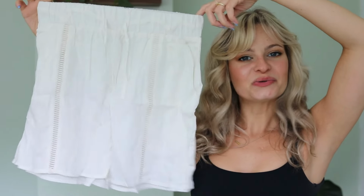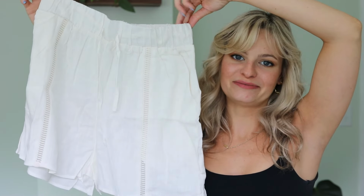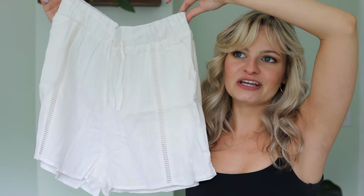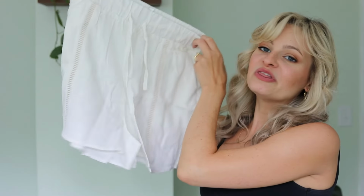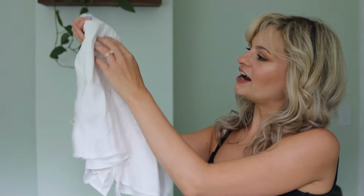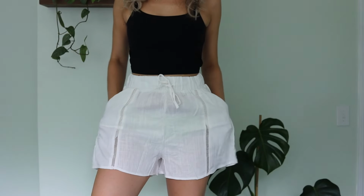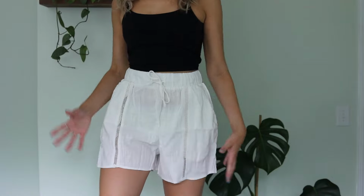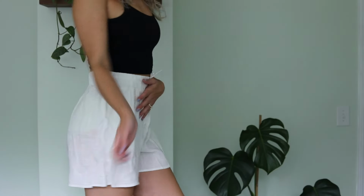So these neck shorts are linen material and they just scream beach vacation to me, which I've already gone on for the year. I don't know if I'm going to another beach this year. It may happen, who knows. But these are too cute. They have this little detailing, I don't know if you can see in the front. They have pockets and these fit a little longer so you don't feel like you're falling out of them.